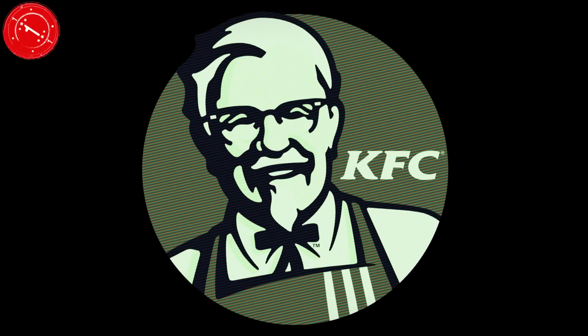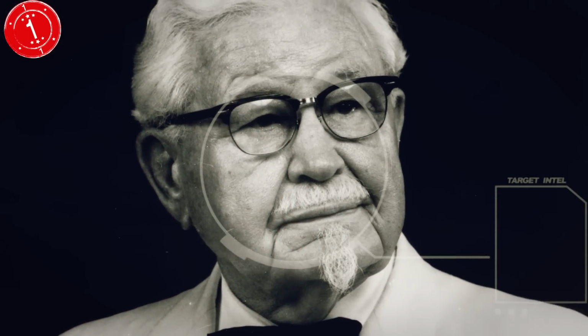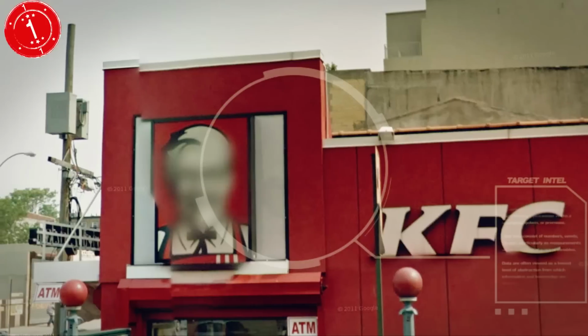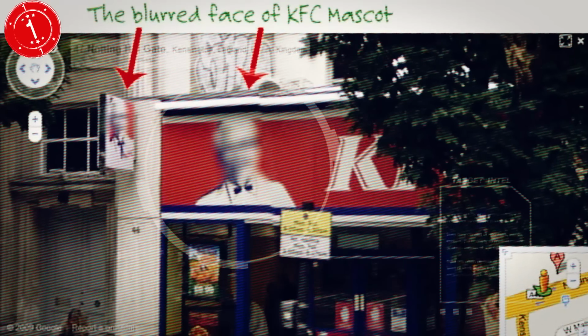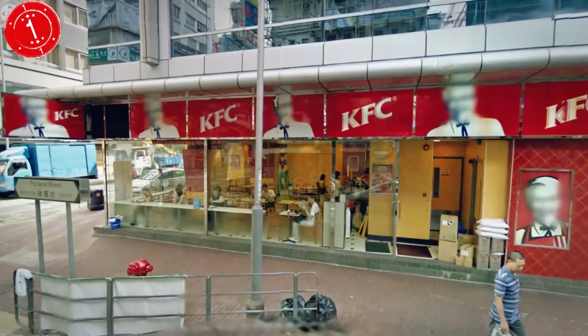Number 1, Colonel Sanders. Yes, we're talking about the Colonel, the face of Kentucky Fried Chicken. And you may think we're joking, but this Google conspiracy runs worldwide. You see, no matter where you look on Google Street View, anywhere and everywhere in the world, the Colonel's face is blurred out. It's true. From the US to Europe to Australia to Asia, the Colonel is nowhere to be seen.